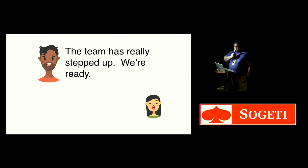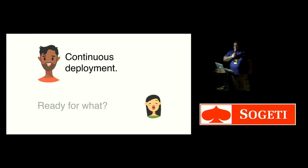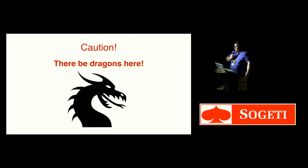So it says, hey, team has really stepped up. We're ready. For what? Continuous deployment. We're already at continuous delivery. We're doing everything we need to do to find out if the artifact is ready to go. It's just a human decision right now on whether or not it goes live or gets pushed up to the production environment. But let's be cautious here.